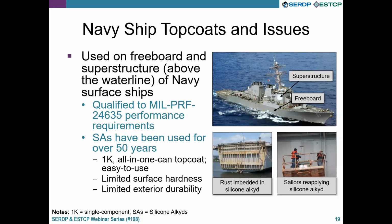But this technology was very easy for sailors to use, specifically for performing touch-up and repair, as I show in the bottom right photo. But it had some detriments, and some of the big problems with it were that even though it was cross-linked, the surface remained relatively soft.